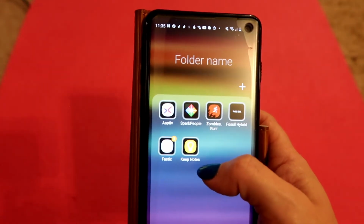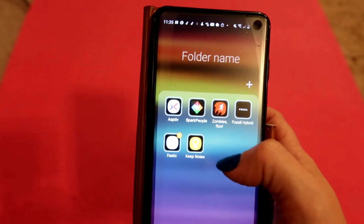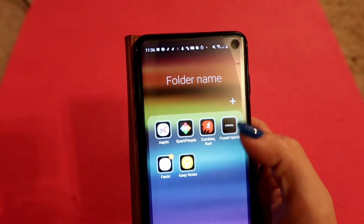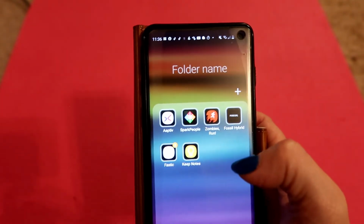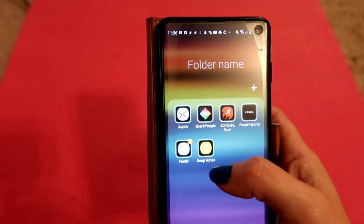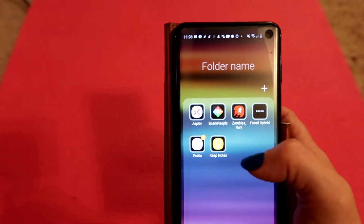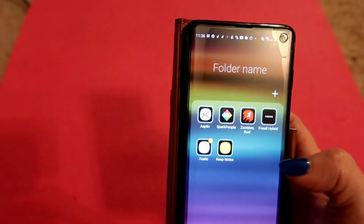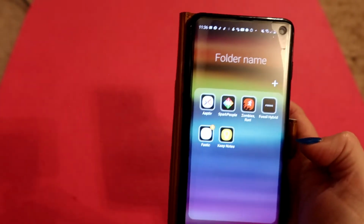And then Keep Notes is an app that's like a little notepad kind of thing. And I keep all my measurements and stuff in that. Also, there's a shared grocery list between me and my husband, so we can both add stuff to the grocery list. So if either of us are at the grocery store, we can go on there and see what we need.